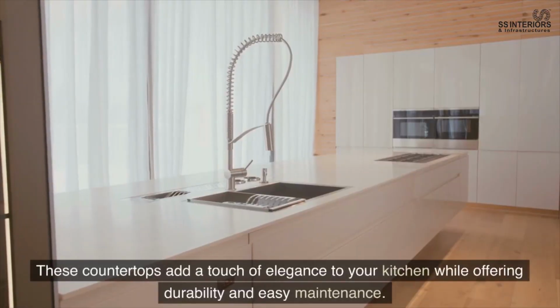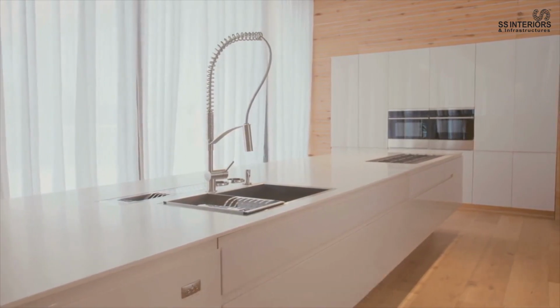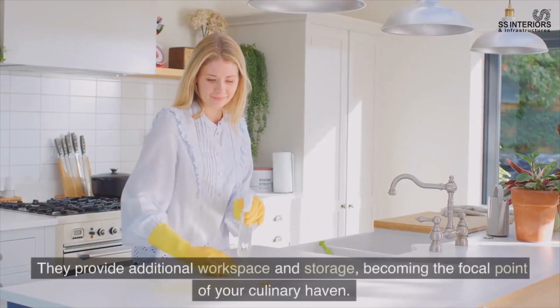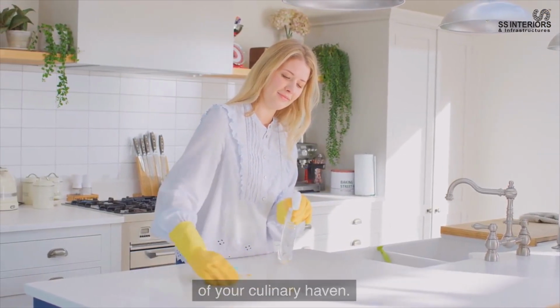These countertops add a touch of elegance to your kitchen while offering durability and easy maintenance. Our kitchen islands are both practical and visually appealing. They provide additional workspace and storage, becoming the focal point of your culinary haven.